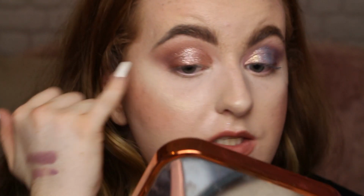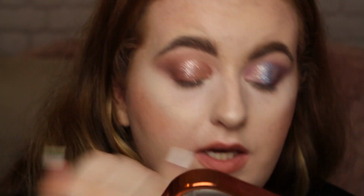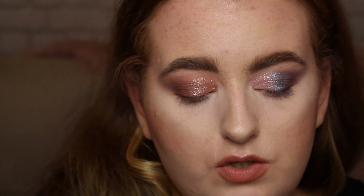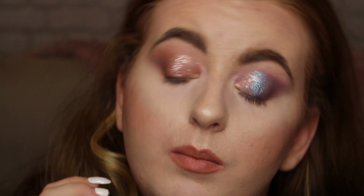When I was blending this one again, I've got some glitter fallout that's flicked off as I've been blending my eyeshadow over top. The only thing that I don't really like with these is the applicator is a little bit thick, so when I'm trying to get a precise line, it kind of feathers every now and again, but I still think it looks pretty good.